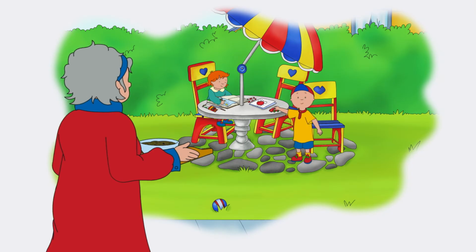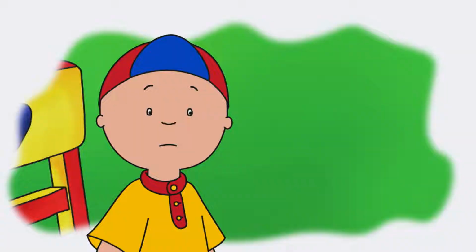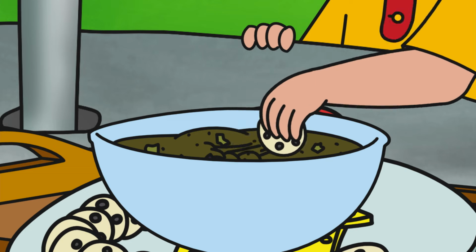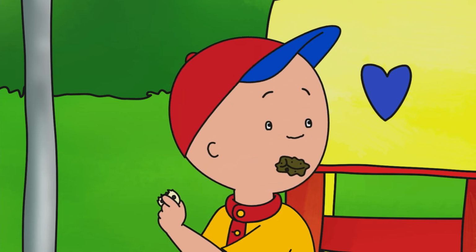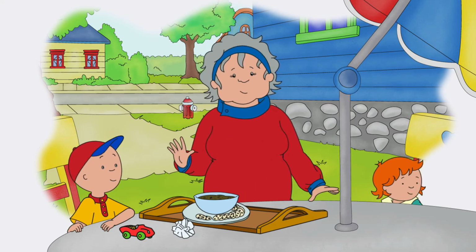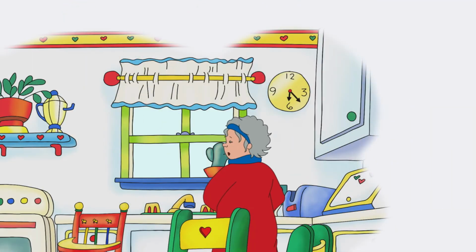Kids, snack time! I hope you like crackers with a special dipping sauce. Can't you just smell the olives? Olives! Caillou didn't want to eat the special dipping sauce, so he came up with a clever way to avoid it. I better go check on the oven. Here, Caillou, help yourself to some more. Caillou! Rosie!